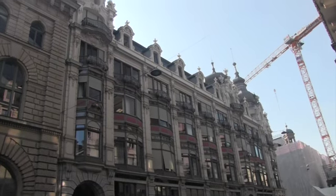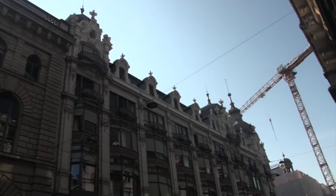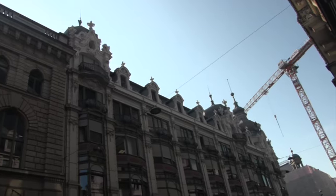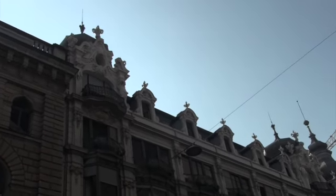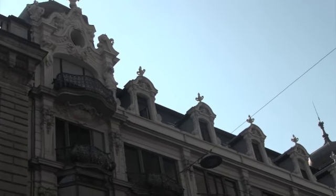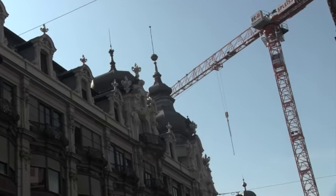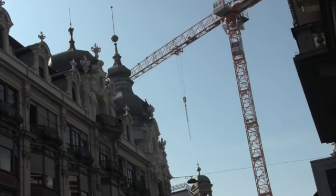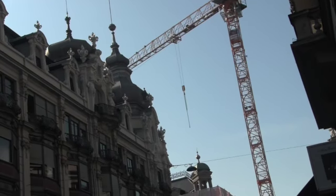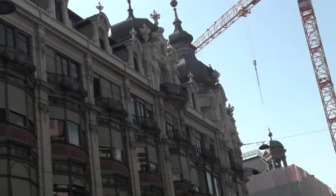Working my way back to the river, I just noticed these beautiful accoutrements to this building. Huh, I wonder what inspires that kind of design. Almost looks like, you know, Turkish or something of that nature. Look at the beautiful balconies.